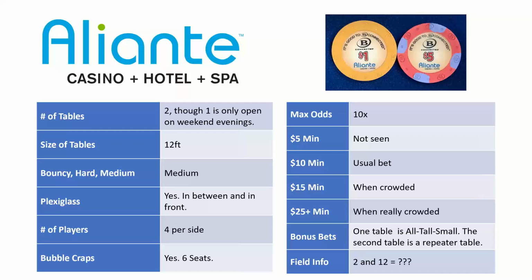Because of the plexiglass, they do allow 4 per side, so that's easy and nice. Bubble craps, yes, they have bubble craps. 6 seats per bubble craps. Max odds at the Aliante is 10x. I've not seen $5 tables there. Somebody told me that they have, but I've never seen it. $10 minimum is the usual bet. That's what you're going to see almost all the time. And then, of course, 15 and 25 when it's really, really crowded.